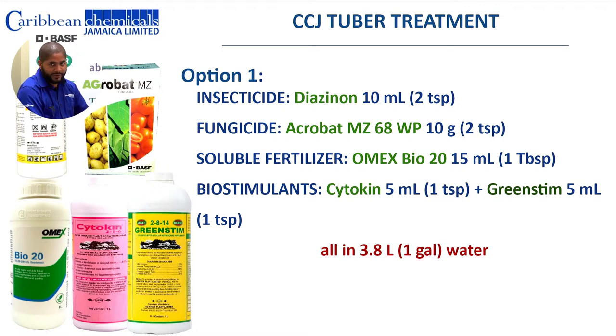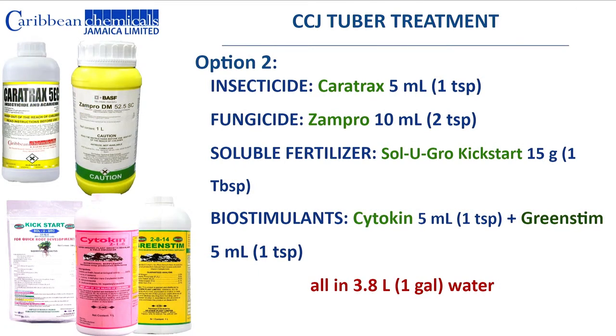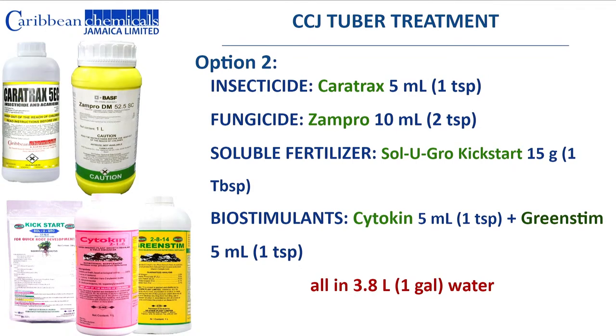Farmers, we also have an option two that contains an insecticide, Karatrax, 5 mils or 1 teaspoon. A fungicide, Zampro, a systemic that contains two active ingredients, at 2 teaspoons, as well as the soluble fertilizer, Kickstart 12-4-8-8, and the biostimulant Cytokine, which is going to help promote root formation, and Green Stem, the anti-stress, and all that is placed in 3.8 liters of water, or 1 gallon.